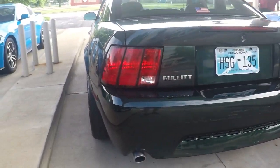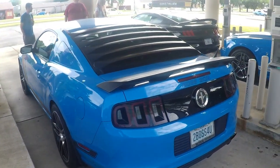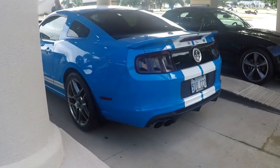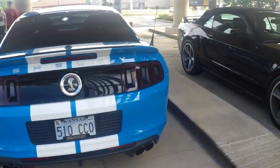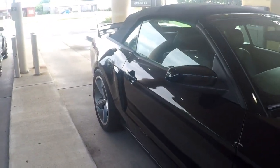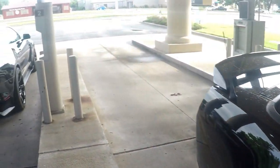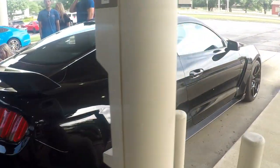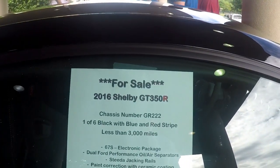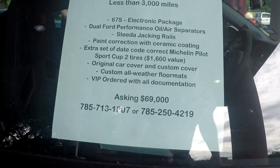Y'all, look at that. Oh, God, I'm lost. These make me want a Mustang so bad. Oh, Lord have mercy, look. Alright, I know there's a lot of people that don't like Mustangs. You don't have to be a Mustang person to look at these and go, good Lord, look at that. These are freaking gorgeous. Look at this one. Sorry, walk right in the shot there. Oh, y'all. Anybody want a GT350R? 106? Oh. There you go.